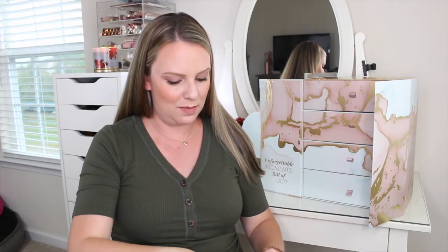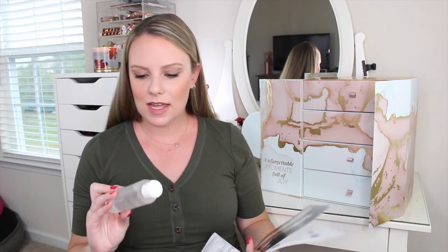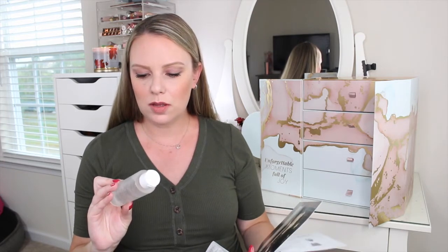Oh, you know what? There was something else in that box. Oh no, there was definitely two things in that box. Okay, I'm glad I picked that back up. Was there supposed to be two things in this box? Okay, there was. It looks like it's a facial mask, a sheet mask, and a facial boosting moisture essence toner.